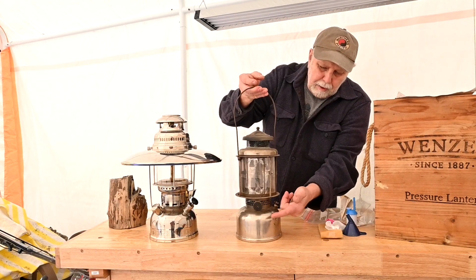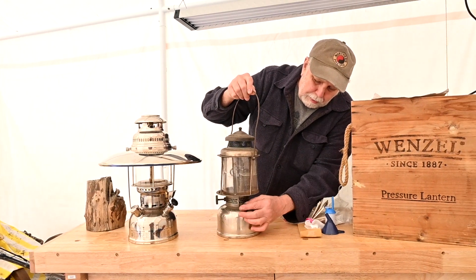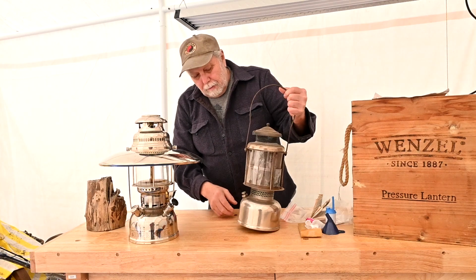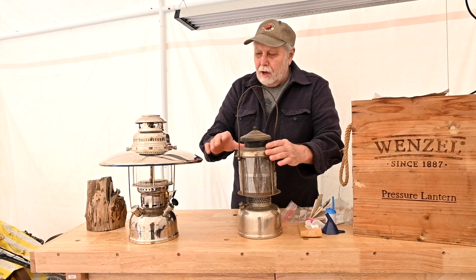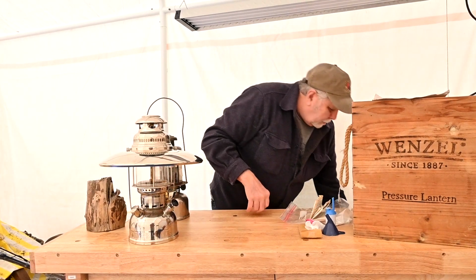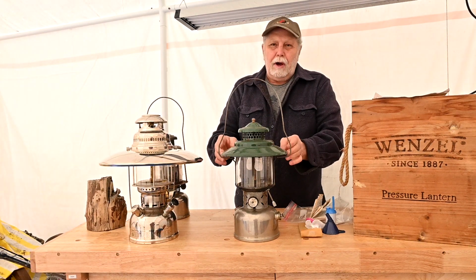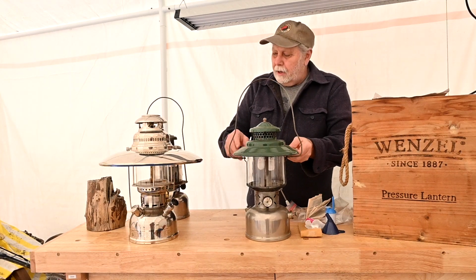You've got a valve for turning on the fuel. This one uses an external pump to pump it up with the air. You open this up, and there's a little hand pump, and pressurize it, close it, and there's a check valve in here. And then the bottom of it's your fuel fill. But they didn't have a big top like this to reflect the light in the early years, and the later ones, this is a 1949 Coleman. It has a big top on it.